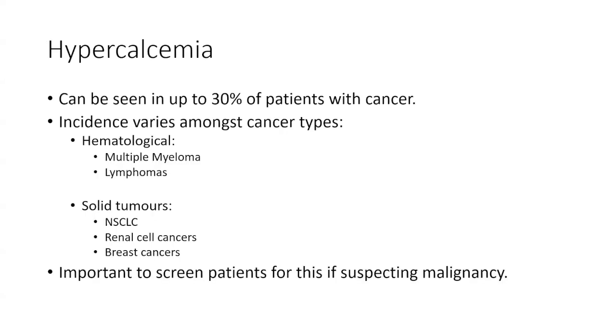So hypercalcemia can be seen in lots of different patients and it can be seen in lots of different cancer subtypes, including solid tumors and hematological malignancies. So if you suspect multiple myeloma in a patient, or any cancer really, then that is a good idea to screen for hypercalcemia, which can cause all sorts of other problems.